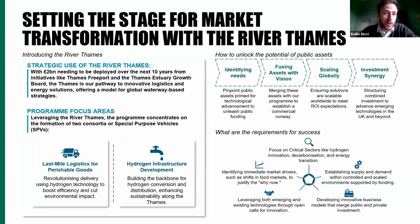So with that in mind, where do we start? Well, what better than a complex ecosystem that's really at the heart of the UK economy, namely the River Thames. The River Thames is going through a great transformation, with about £2 billion needing to be deployed over the next 10 years.